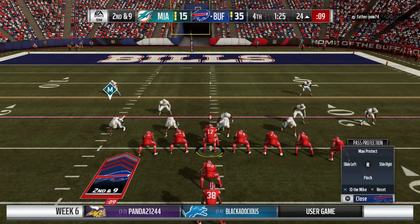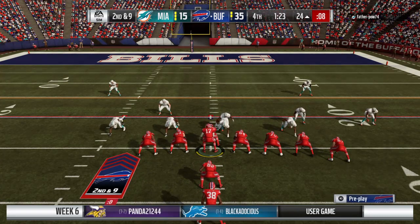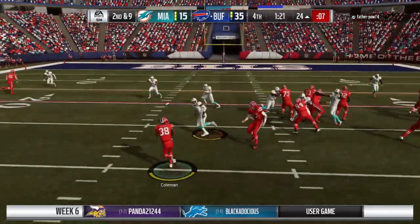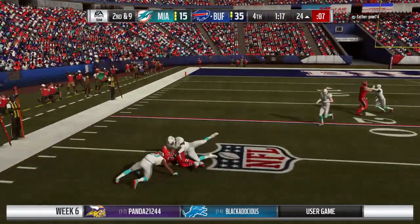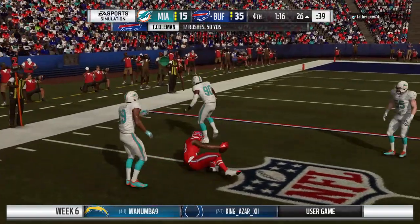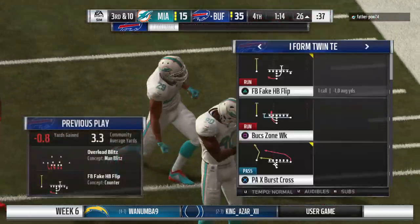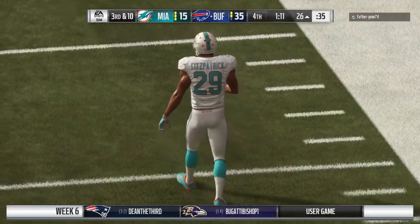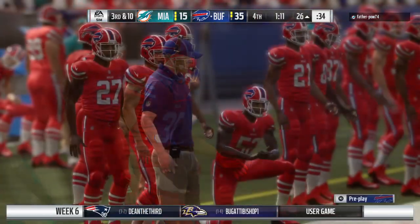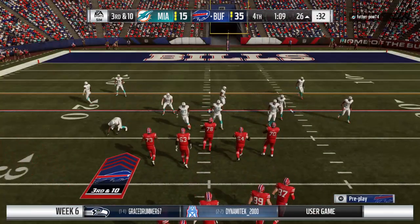Four down. Watch him now, Barney. They will run again with Coleman, and he's going to lose yards. They take him down at the 26. He'll wind up losing a yard on the play, and that's going to make it 3rd down and 10.